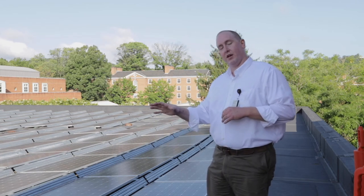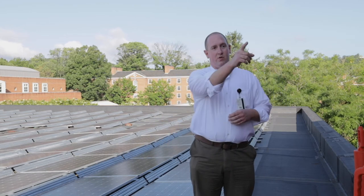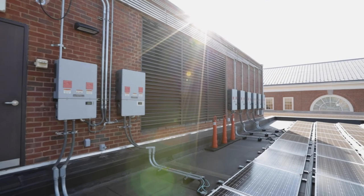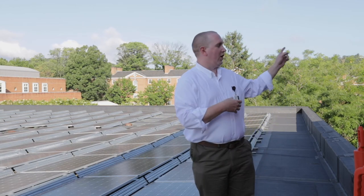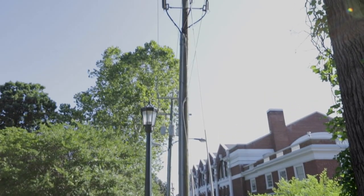Then you put each panel end-to-end with the next panel, and by the time you get 10 or 15 together, you get up to about 600 volts. This is all DC power, direct current like a battery, which is not what we use in our homes. We use alternating current, so we take the DC current to an inverter, and that inverter converts it to alternating current, which we can use in our homes. Here at Ridley Hall, this is owned by Dominion Energy, the power company, so it goes down to a transformer on the ground level, which we'll see later, and then up onto the power lines and around to Charlottesville.